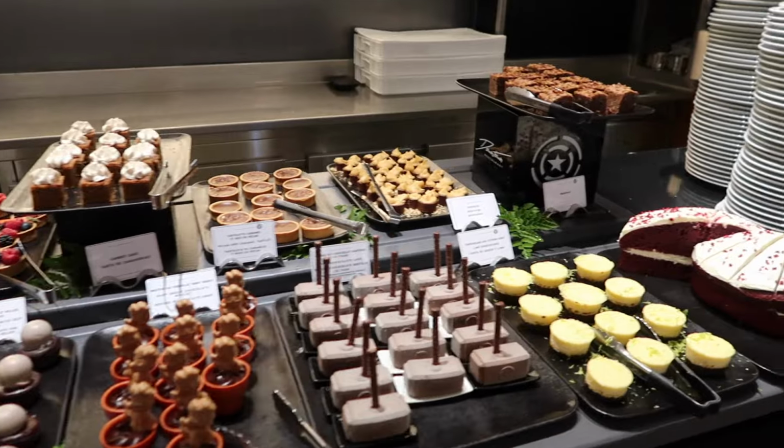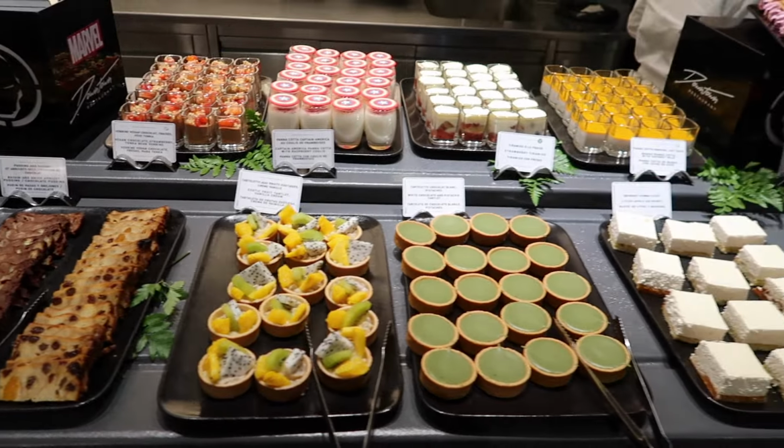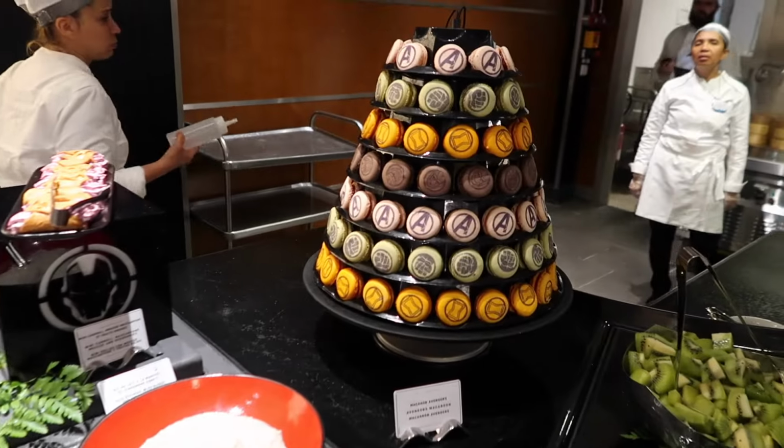And while the food was good, the desserts here were surely the star, and so cute, themed to different Marvel characters. There was a Groot pot, Thor's hammer, and then a beautiful tower of macarons.